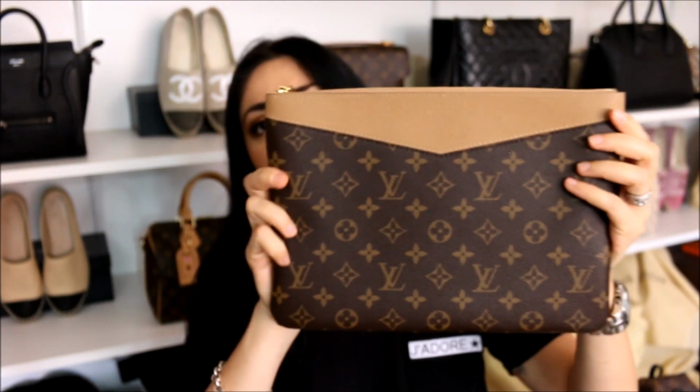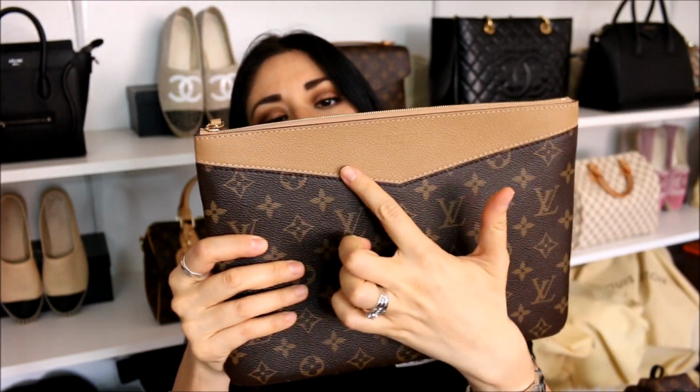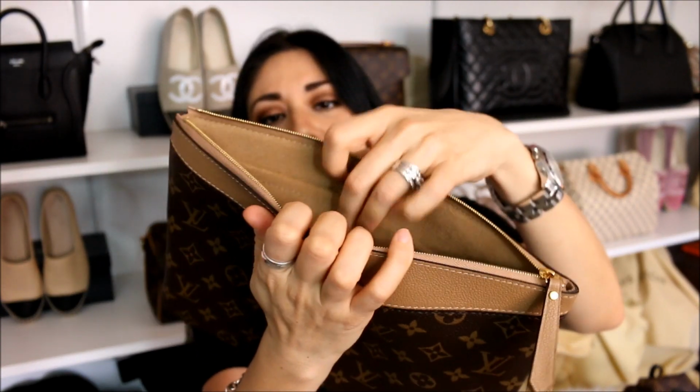This is in the monogram canvas with the color sesame, I think, for the leather, and I just really like this. I seem to gravitate towards toiletry pouches. I think most of us end up using the toiletry pouch 26 as a little clutch, and I like that this one is just a little bit snazzier, because you have the beautiful leather, then the monogram canvas, it's very soft, and on the interior you have this gorgeous microfiber lining.